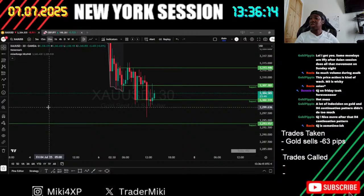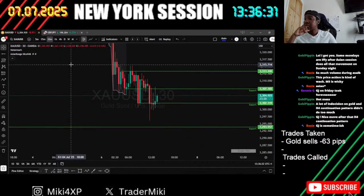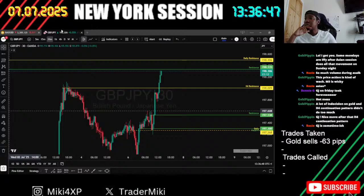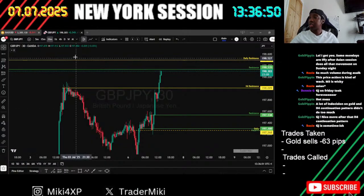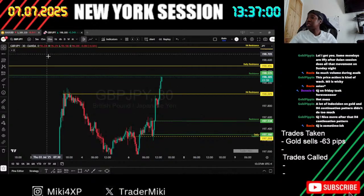What's crazy with gold is it's pushing up, but it's not closing back inside that Asian range. GJ sometime-ish. Yeah, you already know. It's not sometime-ish today. GJ is running today. So 198.5, next buy target up.